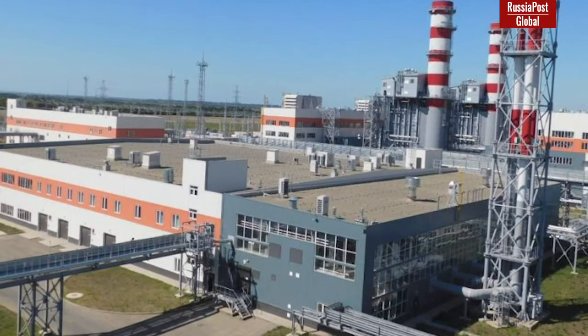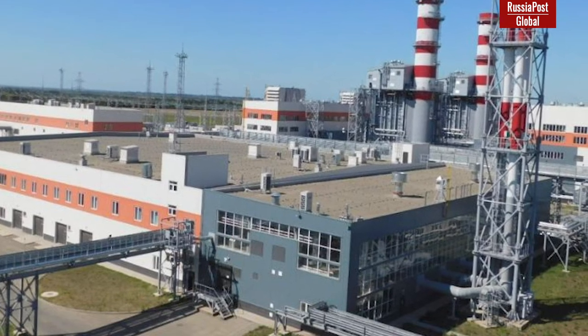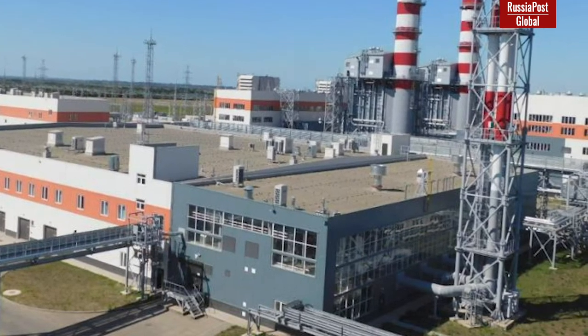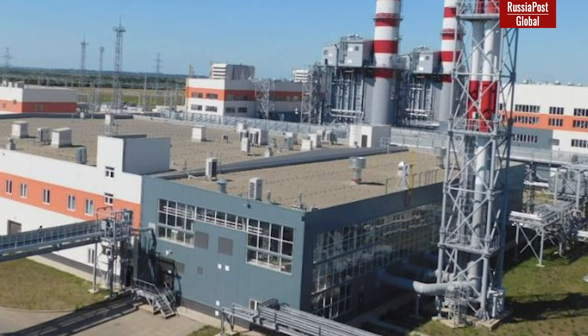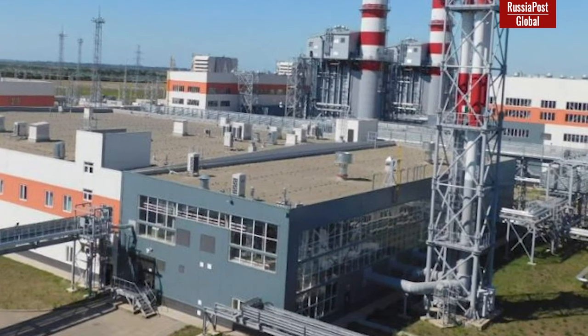The first unit of the Ust-Ilimskaya TPP in Kuban delivered full capacity to the unified energy system of Russia. The total capacity of the Ust-Ilimskaya TPP will be 560 megawatts. The station will provide electricity to the housing and communal sector and industrial enterprises of Kuban. The generating equipment of the plant will include the first domestic high-capacity gas turbine GTD-110M.